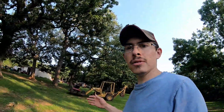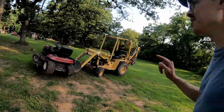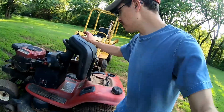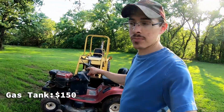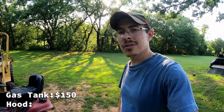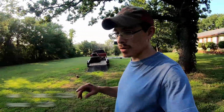So I wanted to take this opportunity before I wait too much longer to give you an idea of the value of these mowers. I looked a little bit into these mowers, this one in particular, and this gas tank on here. These under-the-seat gas tanks, if they're in good condition, are worth $150 to $200. The hood on there, which I broke on the way home, unless it was already broken, is actually worth a lot for a Craftsman hood, probably $150 to $200. And it might still be worth close to that much, even though I broke parts of it.